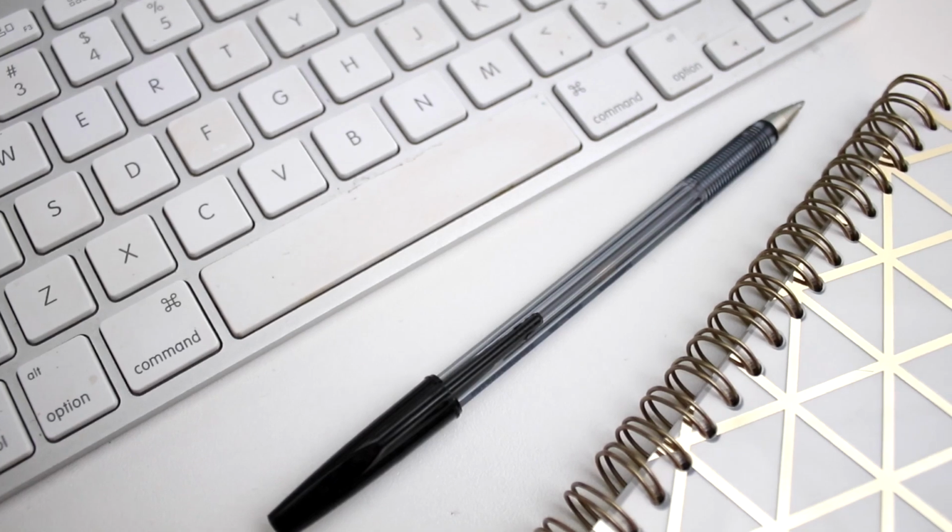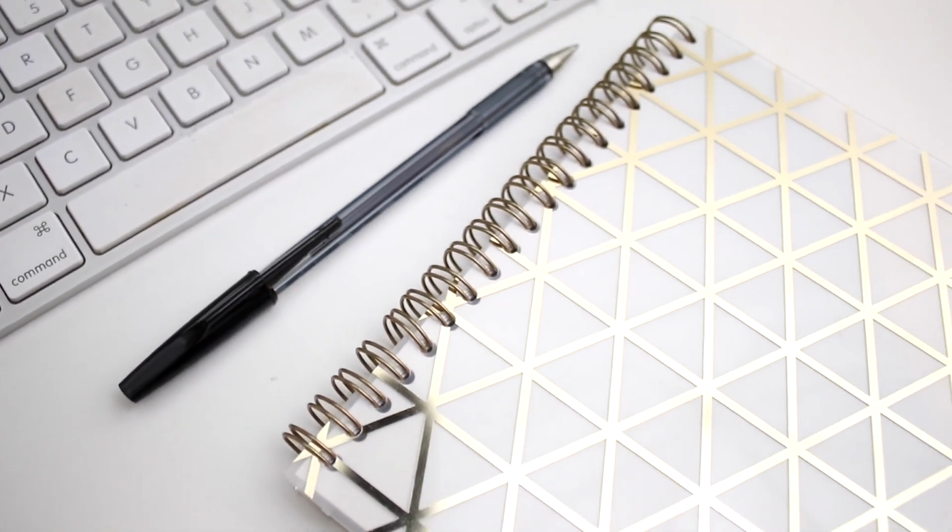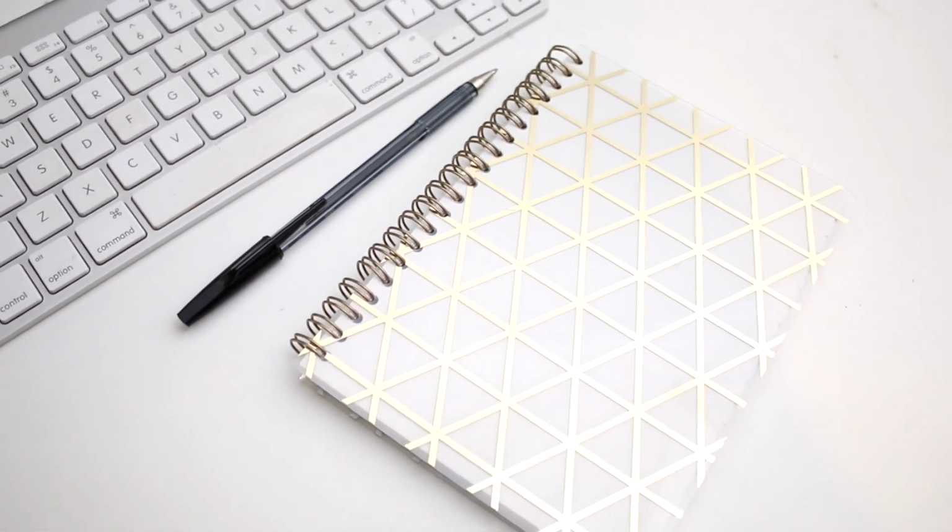Or I'm also thinking about possibly getting a notebook and having an entire page dedicated to a month. If I go over that page, I'll just keep writing down and keep track of all of my expenses and have it all written down so it's there and ready to go.